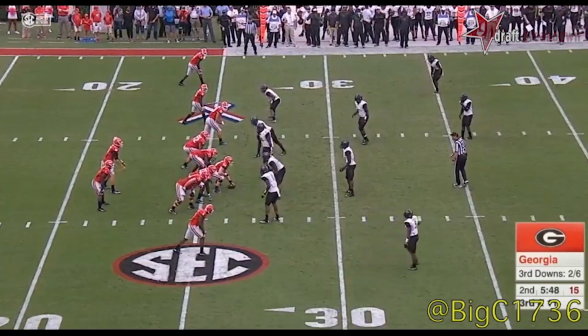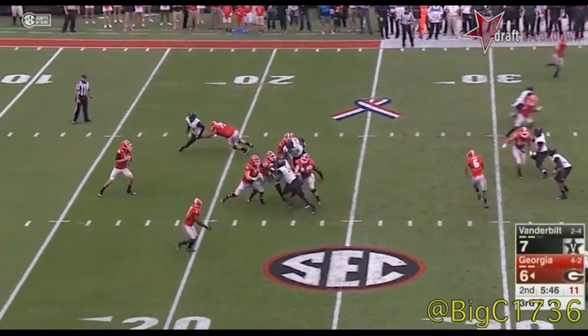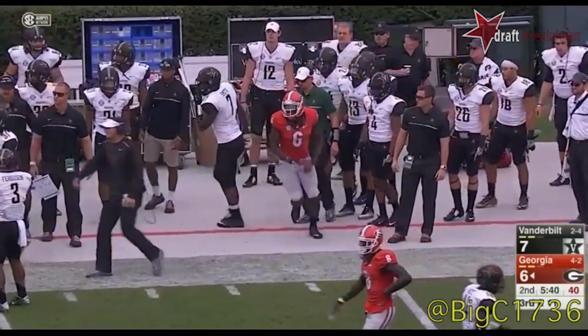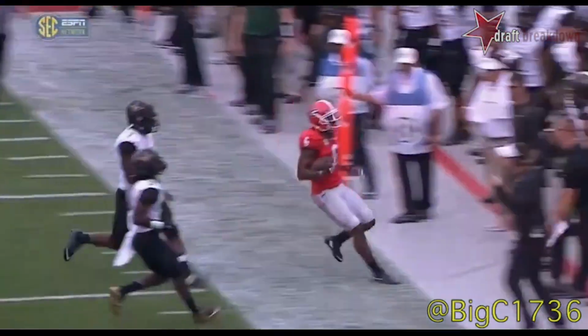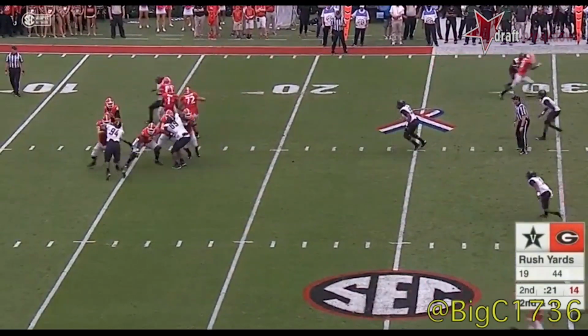On 3rd down, Sony Michel checks into the game. Eason hit as he throws. That pass is caught by Wims, and he'll get it out over the 37, which is good. Pops open late. Another low snap for Eason. Good job fielding that football and able to get your eyes. Nothing doing so far in this first half. The Commodore defense really stepping up.